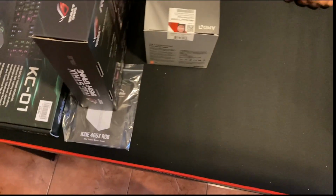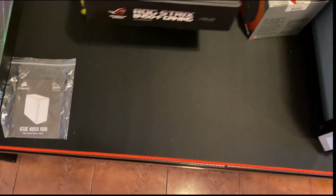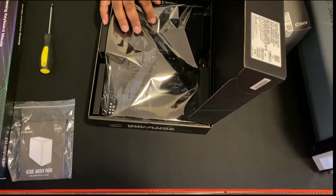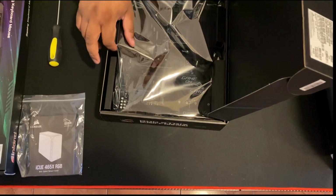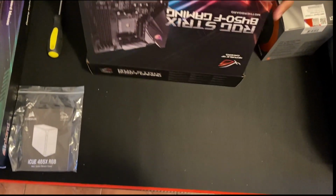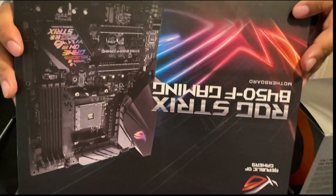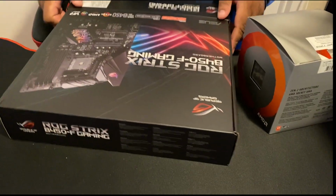So hopefully you stick around, you check me out on how to build. The motherboard is usually what you start off with. This is the motherboard again. The B450 motherboard, ROG Strix. I'm going to pop it out. And you want to use the same box, right? The same box, the one they used to put it on top.